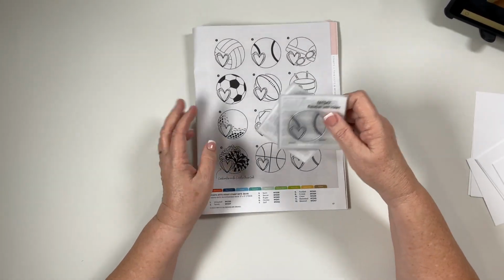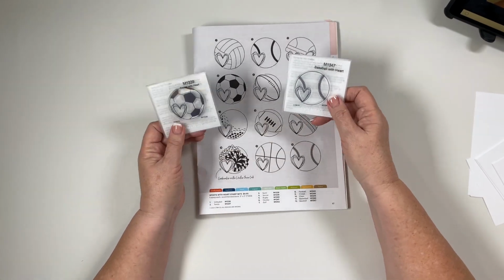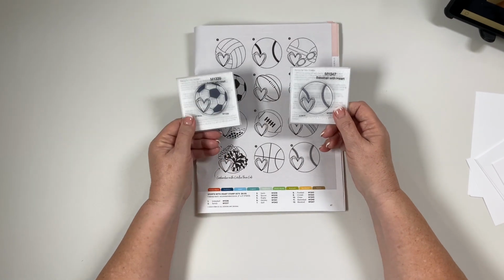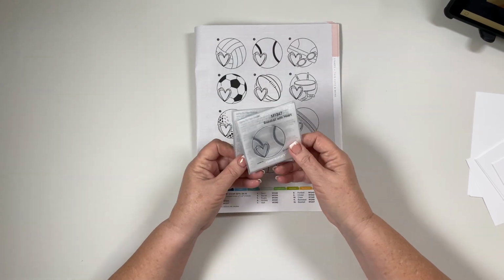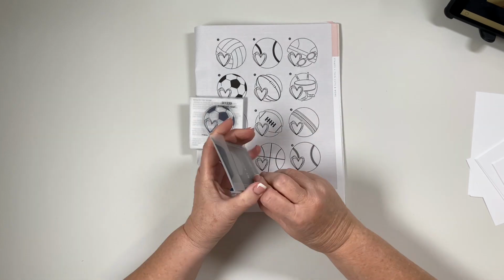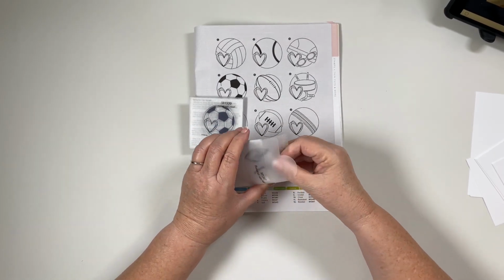But I have some children, grandchildren, and regular children. Regular children, what's a regular child? Anyways, I have a soccer ball and a baseball, and I'm going to use those in some pages I want to do. But they're just little teeny tiny things. I love them.